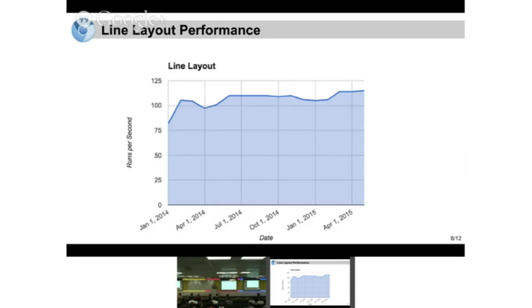Now some graphs. So line layout is basically when we lay out inline boxes and text, and it accounts for the majority of layout time on most web pages. Be that text-heavy pages like Wikipedia or the New York Times, or even modern web applications like Gmail or Facebook. For all of them, line layout is the majority of the time for layout.